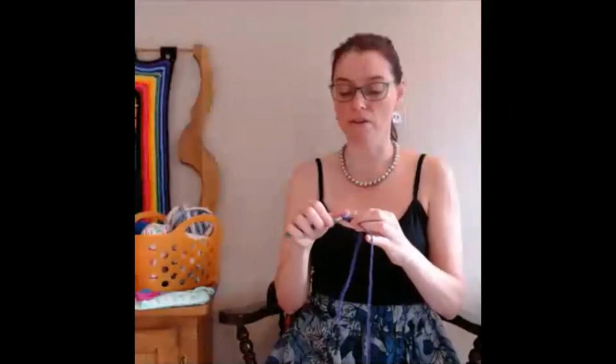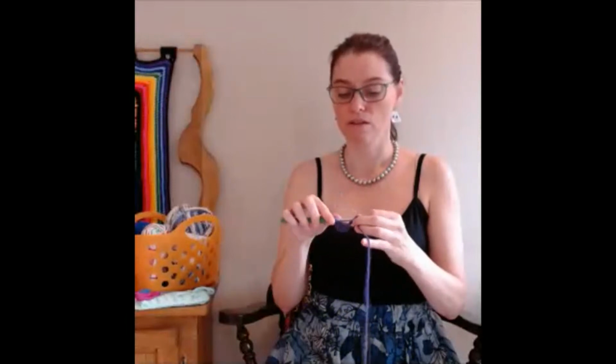Okay, I've got 26 chains, and I'm single crocheting into the second chain from the hook. And I think I just start single crochet, 2 double crochet, or do I start? Yeah, no. So single crochet, 2 double crochet into the second chain from the hook. Let's go. Skip 2, single crochet, 2 double crochet into the next chain.